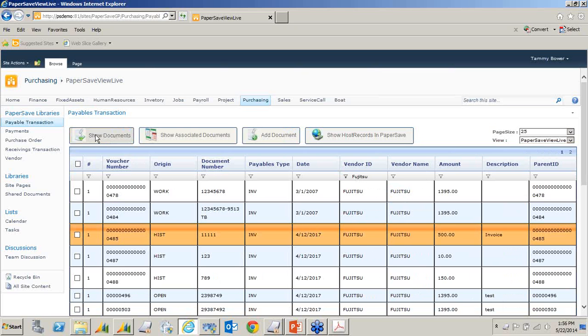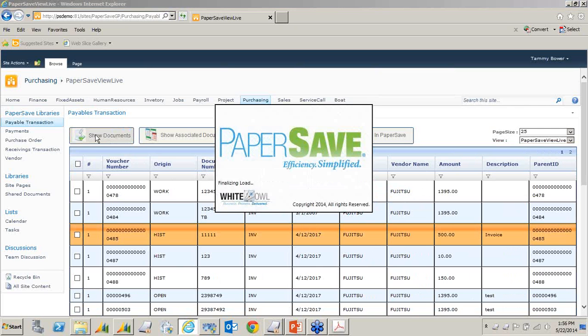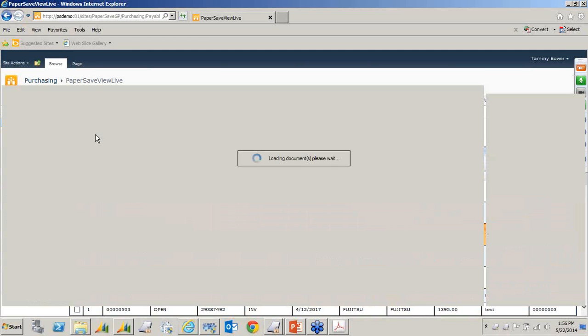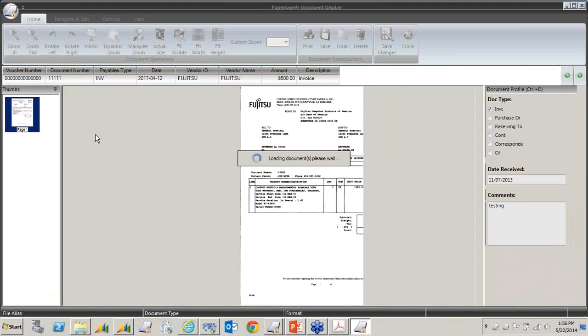Now, if you're not using SharePoint and don't care to implement SharePoint, not a problem, because we do have web browser licenses, which is just a web view right into the database without that SharePoint platform. And those are, Nancy, just what you refer to as those web browser licenses. Okay, that makes sense to me because I realize now that's an option to SharePoint.